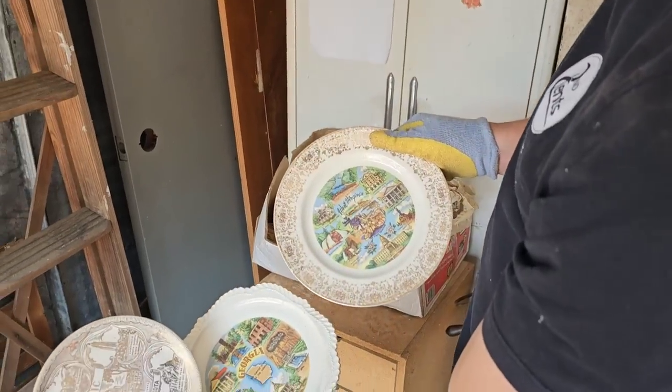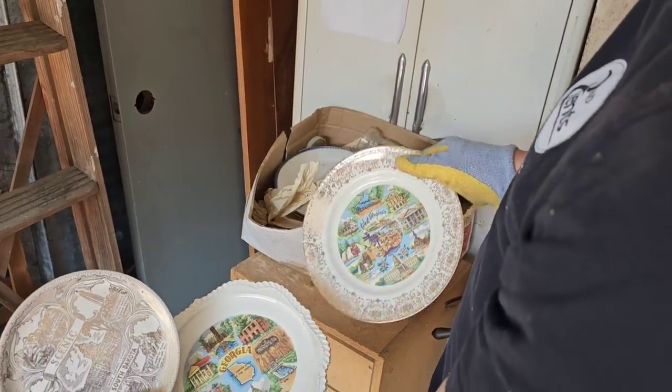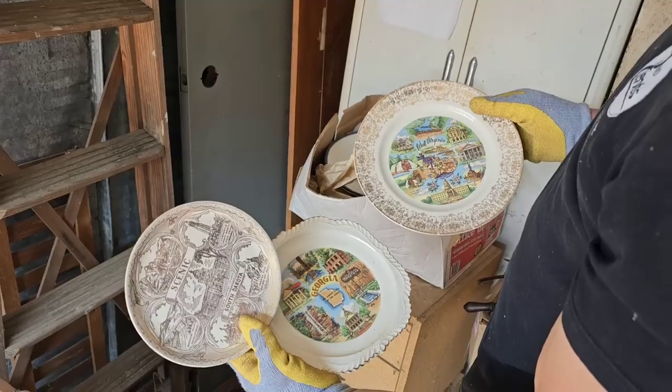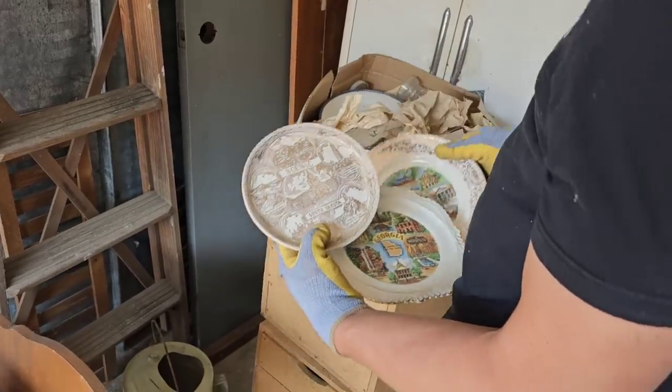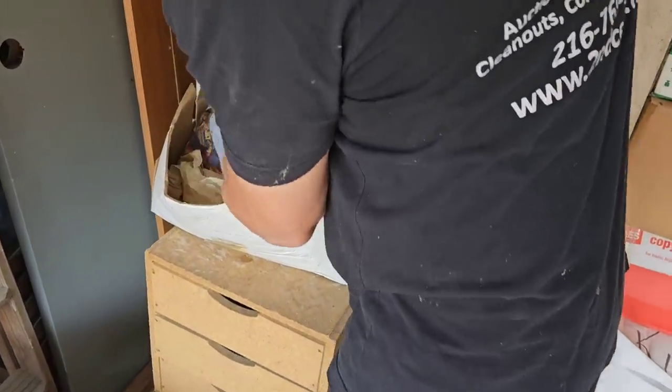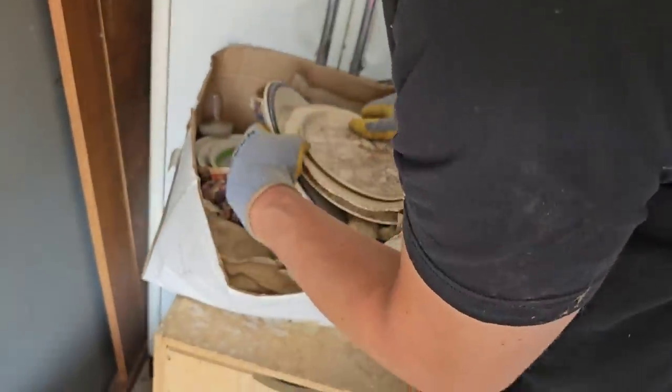Yeah. West Virginia, Georgia, South Dakota plates. I've been to South Dakota. Georgia, I'm pretty sure I've been to. West Virginia, I know I drove through it. What's in South Dakota? Mount Rushmore.